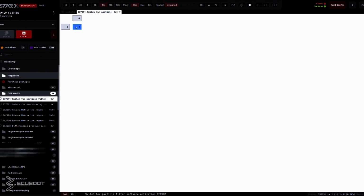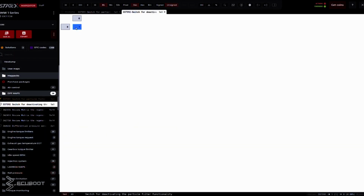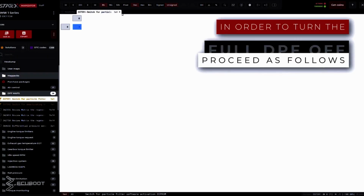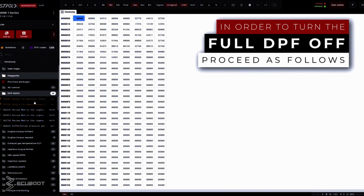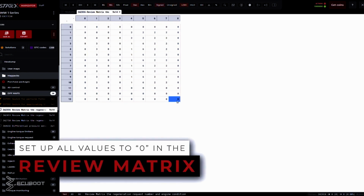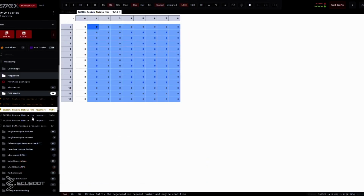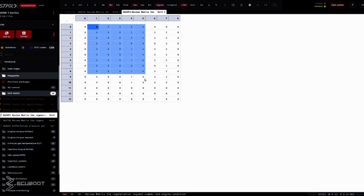Firstly, we have to turn off these functions on the FROM by setting all the discrete values to 0. Then, set all values to 0 in the review matrix for all of the maps related to the DPF. This will make the software rewrite the program and load it to our ECU.